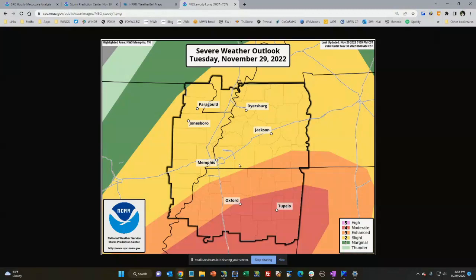The good thing is right now that we are not under any tornado watches, or there are no warnings in effect for the area. So that is all good news, certainly. But we just want to be aware that for the next 3 or 4 hours, you want to stay aware and on top of the weather.